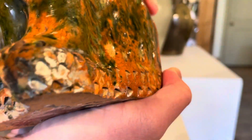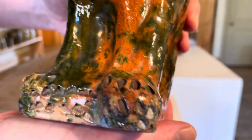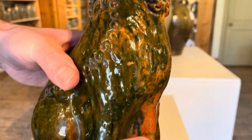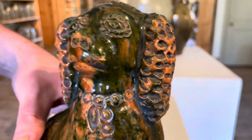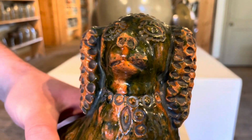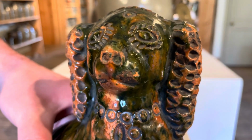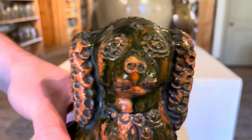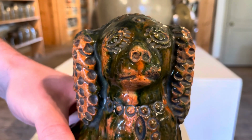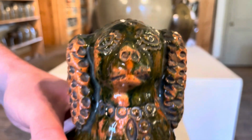Pieces with this stamping are typically attributed to Richard Franklin, Polk Bell, Samuel's son. He lost a finger during the Civil War, and as a result, evidently he didn't do as much potting as his brothers on the wheel, and instead was responsible for producing a number of the best figural decorated or figural formed pieces from this pottery.